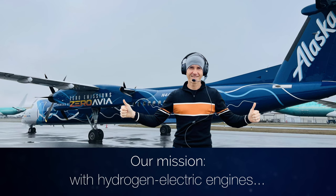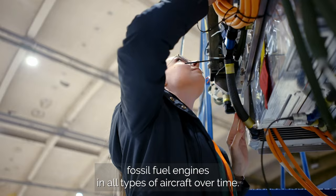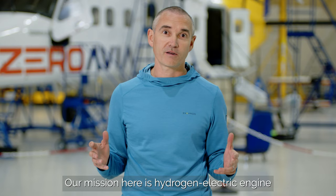At ZeroAvia, we build the future of aviation power plants. We're building new types of engines that will replace fossil fuel engines in all types of aircraft over time. Our mission here is hydrogen electric engine in every aircraft.